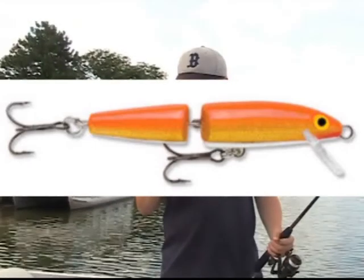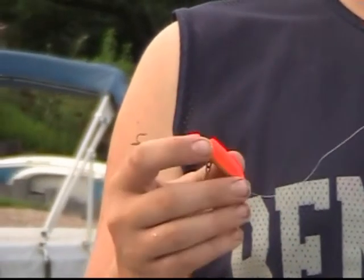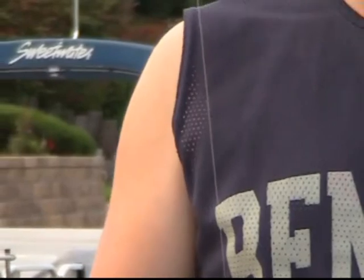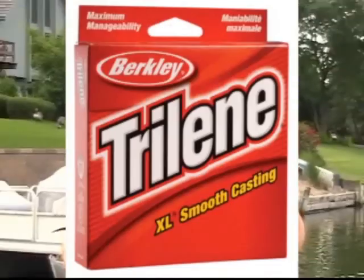He doesn't really have a fixed pattern of fishing. Well, Austin, by golly, good to have you on board today. Tell us about the lure of your choice that you're using today. It is a Rapala jointed lure, fluorescent orange color, and using this ugly stick combo, the spinning reel, 12-pound line.